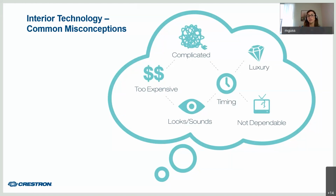There are many solutions available today that address all of these concerns, and collaborating between everyone involved in the project and that interior technology designer early on is so important, so that the client is able to make an informed decision about what they find value in, and trust that everyone will work together on a good design to meet their needs.